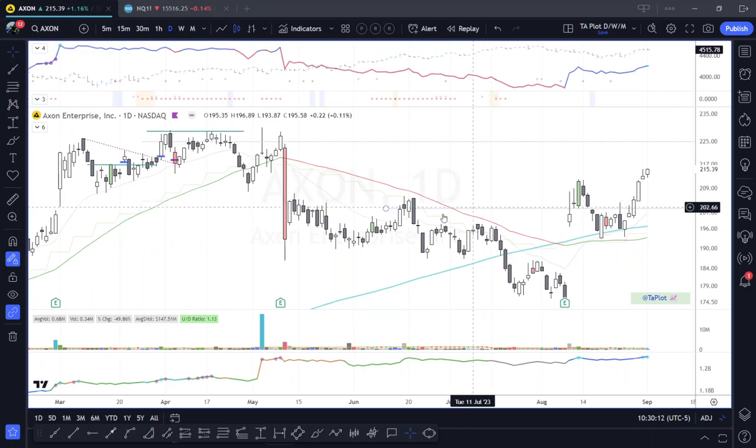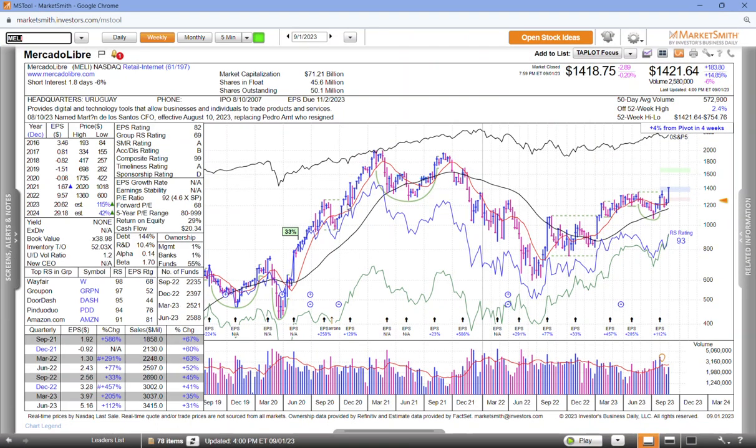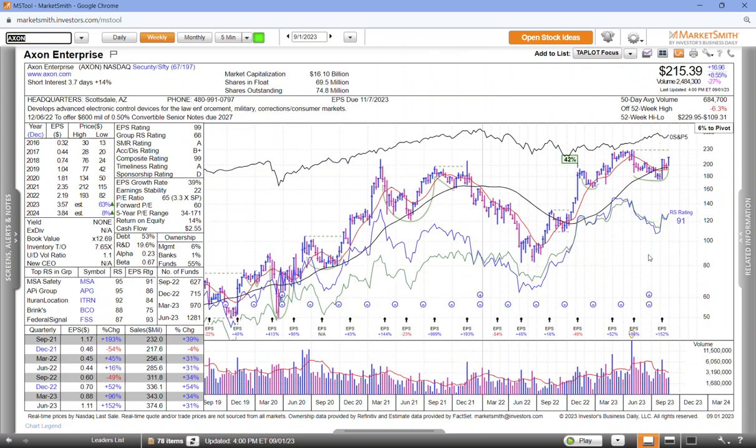AXON. Okay, let's go to the weekly. Here's your base. It's a cup base right now, 24% deep. Lots of blue skyscrapers. Fundamentals, always. Growth. Return on equity that is high. Composite rating 99. EPS 99. SMR rating A. So firing on all cylinders, and then EPS growth 40%, 39%, right? So here's your uptrend, and now rounding that base, and now starting to outperform the market after underperforming for a while. Okay, so am I a buyer here?